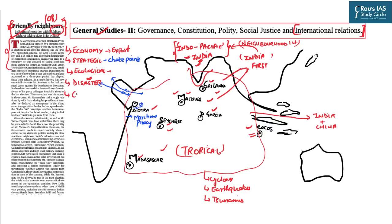Next comes the cultural angle. The people-to-people contact or the cultural ties which India shares with a lot of these countries are also very important. For example, there is a very close cultural tie when it comes to the India-Sri Lanka relation. The epic text Ramayana also proves this.